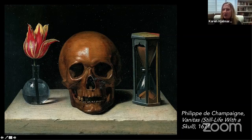And you might say, well, how is this a memento mori? But as I mentioned in past lectures, flowers represent the cycle of life. You have this beautiful bud, this tulip that were so popular in Holland. But eventually the petals will open and then the whole flower will fade. And so again, it is a reminder of the passing of time.